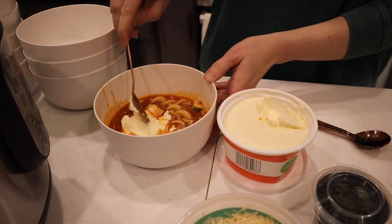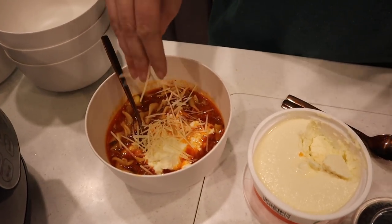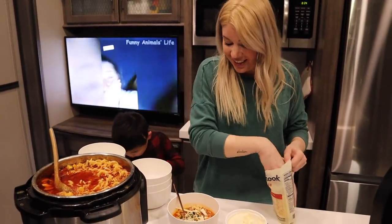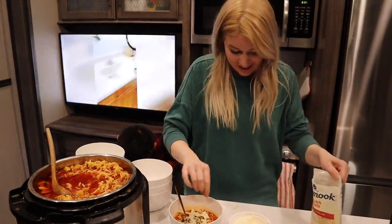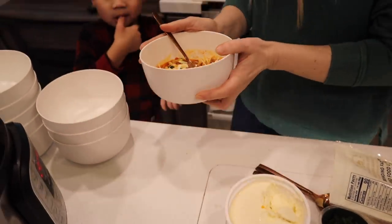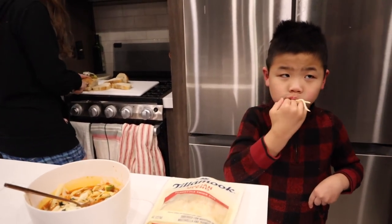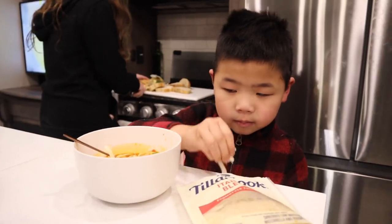Topped the soup with some ricotta cheese and a little bit of Parmesan and chopped basil for the perfect touch. And I put a little extra cheese in Lincoln's bowl because he is a cheese lover, but who are we kidding? He loves all food, guys. Literally all food.